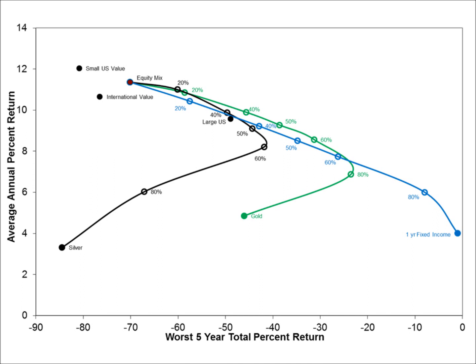Now, how did silver fare here? Not really too well. But that's to be expected. Silver is much more volatile than gold, and so it's natural to expect that replacing gold with silver would shift the curve to the left. And it did. There really are no points on the gold and stock curve where a substitution of silver for gold made any improvement. But again, this is only for 5-year holding periods, which I consider to be fairly short.